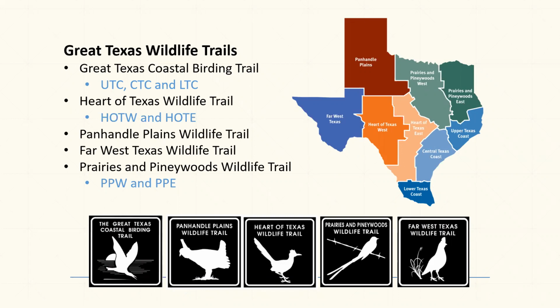As I mentioned, the sites are marked along a nearby roadway with the appropriate region signs. We also have interactive maps available on our website, and printed trail maps available for sale for each of the 9 regions.